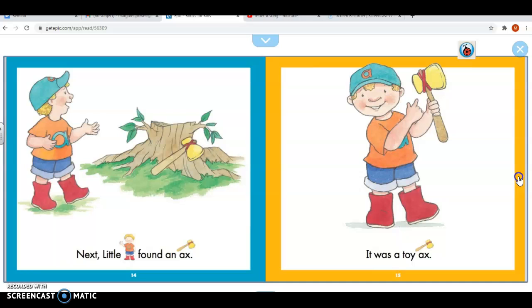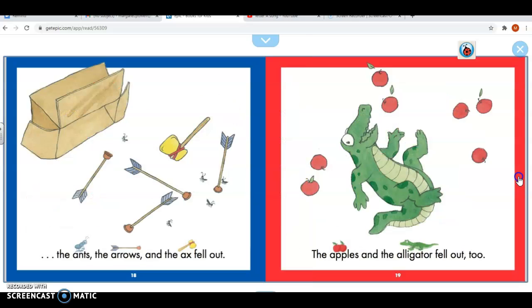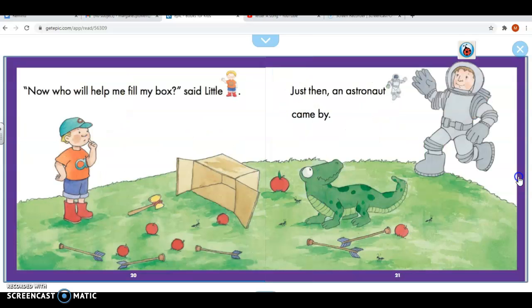Next, little A found an axe. It was a toy axe. Guess where he put the axe? Yep, into the box. Now the box was full. It was so full. The ants, the arrows, and the axe fell out. The apples and the alligator fell out too. Now who will help me fill my box? Said little A.